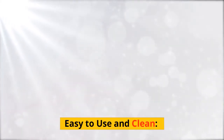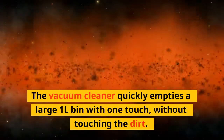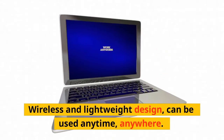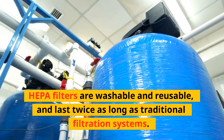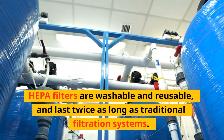Easy to use and clean. The vacuum cleaner quickly empties a large 1-liter bin with one touch, without touching the dirt. Wireless and lightweight design, can be used anytime, anywhere. HEPA filters are washable and reusable, and last twice as long as traditional filtration systems.